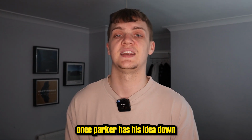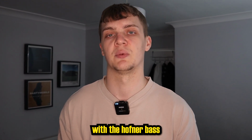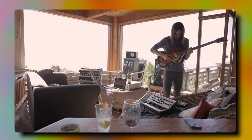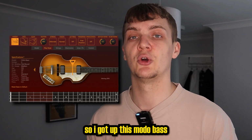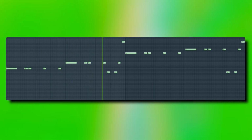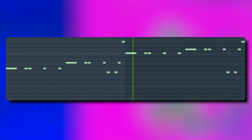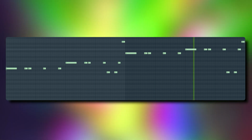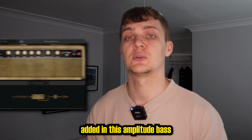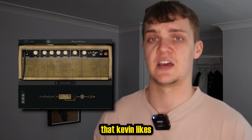Once Parker has his idea down, he wants to put on a groovy bassline with the Hofner bass. So I got up this Modo bass and played in this. Adding this amplitude bass to give that dirty grit that Kevin likes.